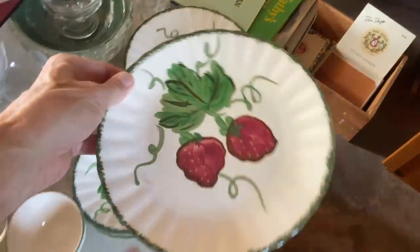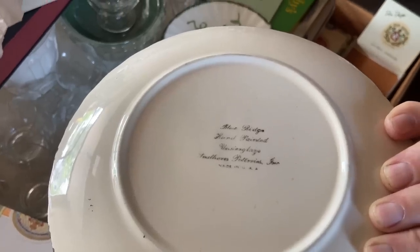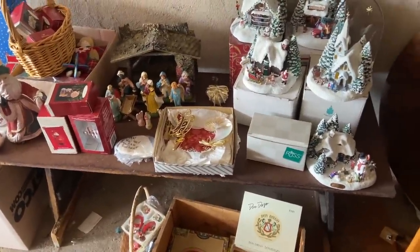Blue Ridge pottery, I've always liked this stuff, and strawberry's one of the better patterns. I just have a lot of dinnerware right now, and even though it's starting to sell, I don't need to necessarily buy more, but it's nice. I already have a creche.